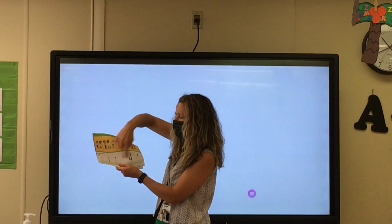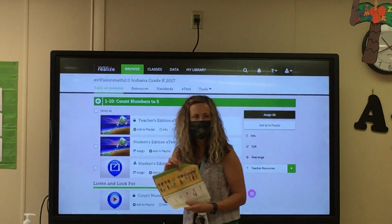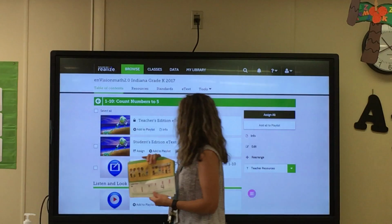And you're going to see some cubes at the bottom. We're busy counting those cubes here. We're going to see how those cube towers are going to grow as well.